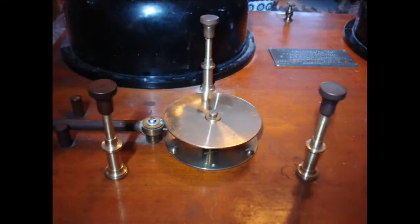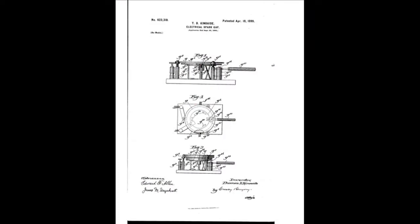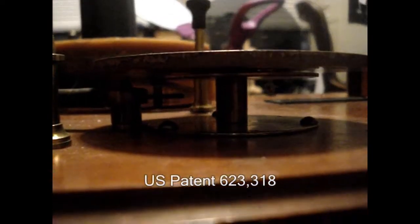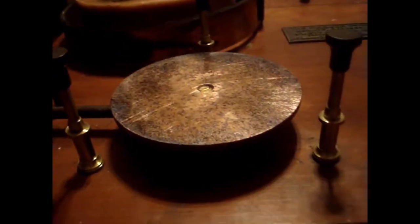One of the most unusual features of the Kinraide coil is the water-cooled spark gap. This was a true quenched gap designed some 6 years before the famous Telefunken gap in Germany. The gap consists of a small brass table onto which the bottom spark gap segment is placed, which is a copper disc just under 6 inches in diameter. A lever can be swung forward or reverse that raises the copper segment up or down several thousandths of an inch.